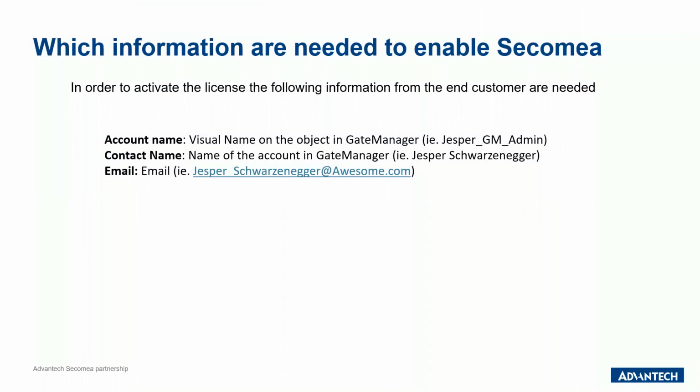This is just a practical slide. What you need when you want to activate an account over Secomea. With a Secomea enabled solution, you just need to provide account name, contact name, and email. In this way, everything is completely inserted into the Secomea system, into the Secomea portal, and you will receive all the information.